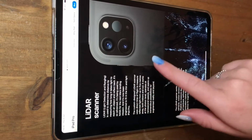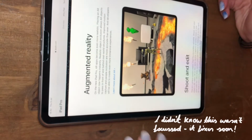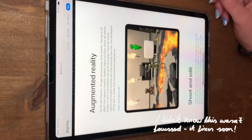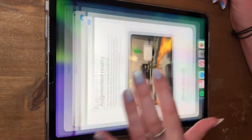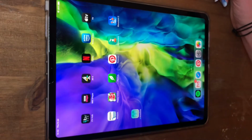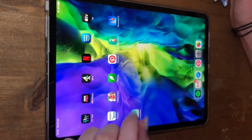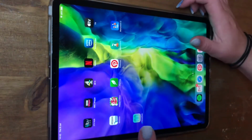As I said, this is the LiDAR scanner. Oh yeah, light detection and ranging, there we go. And then obviously this is the augmented reality thing. I am yet to try this out properly, but I have every intention of eventually getting around to doing so. I do have the one app, which is called Plant Tail. That's the one I used in my unboxing video, so if you want to see a very quick first impression of that, then head over there.